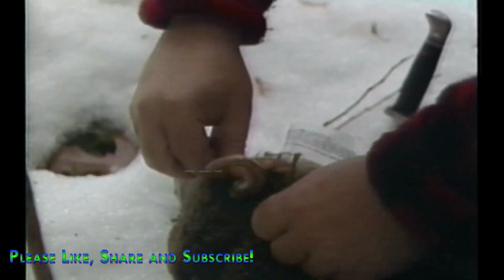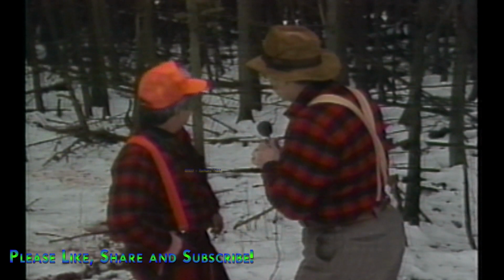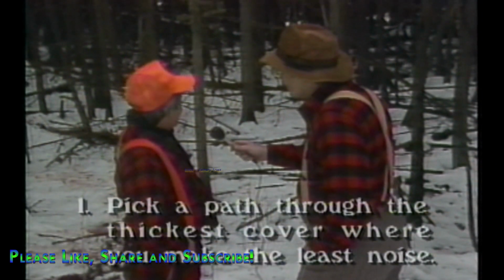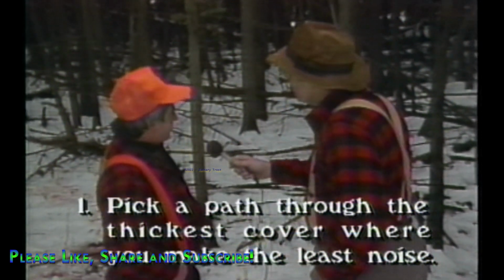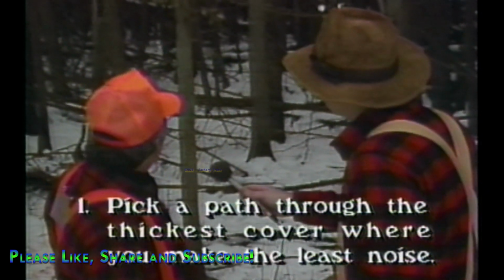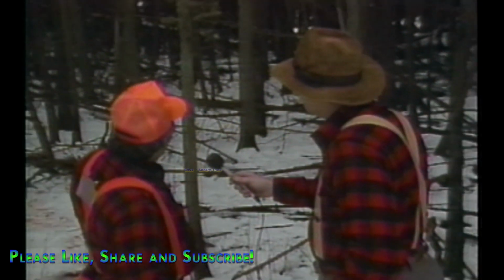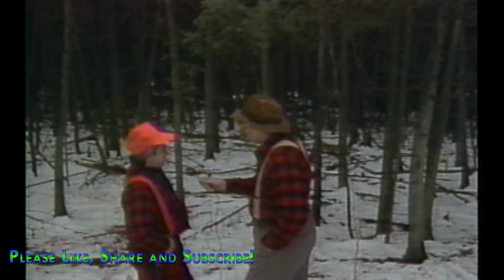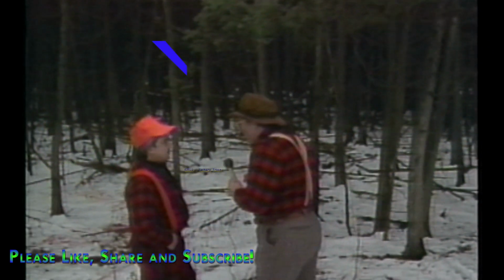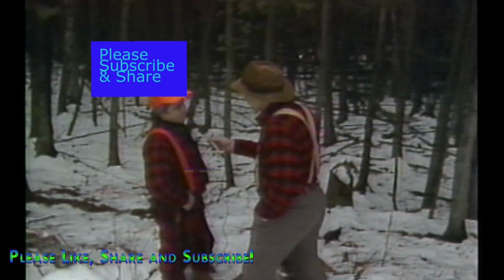Describe to me, if you were teaching me how to still hunt like you do, how would I make my way through this stuff? Well, just basically try to pick an area that you're going to make the least amount of noise in. You don't want to be breaking twigs or anything like that. I don't know if there's any particular avenue you're supposed to take out there. Just get out in the thick stuff and try to move as slowly and carefully as you can. Do you, for example, step over things, or will you walk around? Well, if it's more than about a foot high, generally I'll walk around if I can.